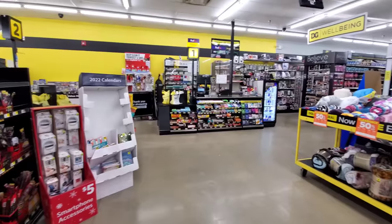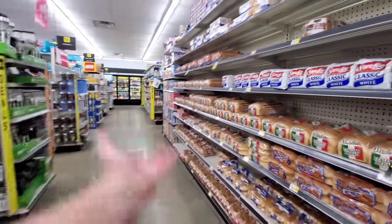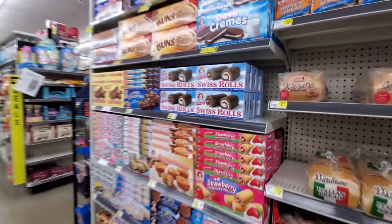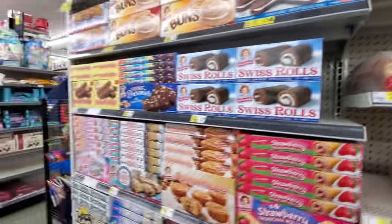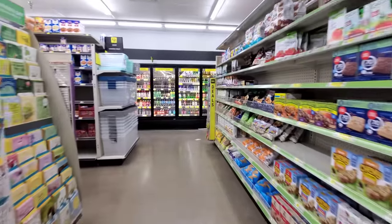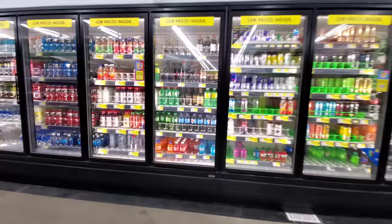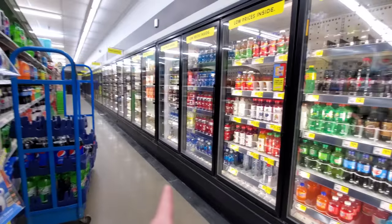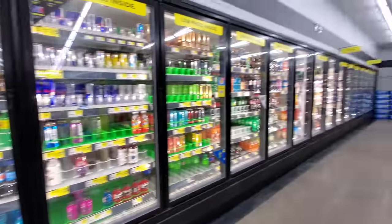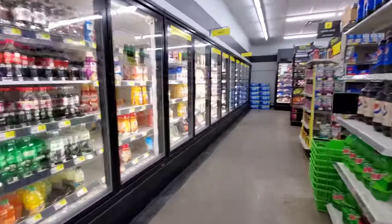The register here, they do Western Union. They're transitioning a section here. Look at all the bread. Wow. My buddy. I don't need any, though. We went to Sam's Club. I got him there. And let's see back here. Large drink selection. Look, wow, look how far the coolers and freezers go, all the way to the opposite end of the store. This whole entire wall with all their beverages, milk.